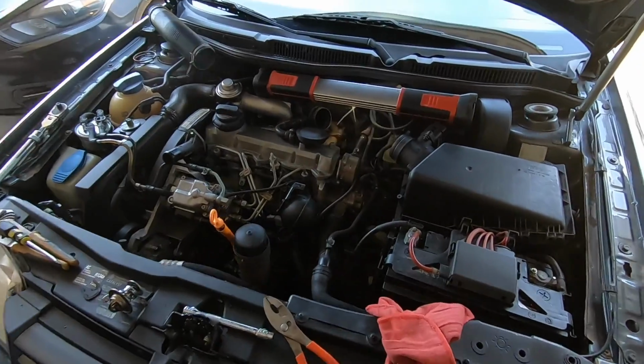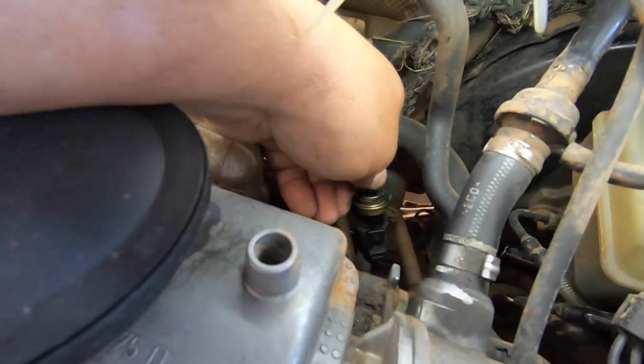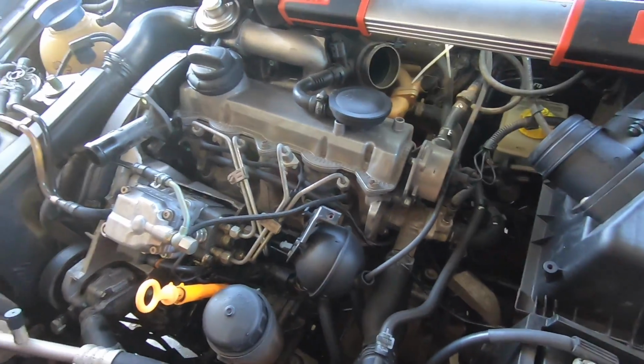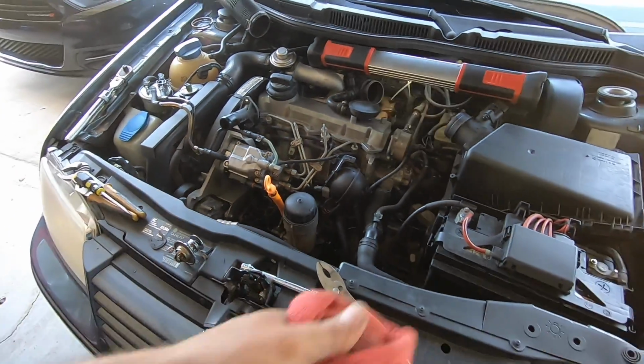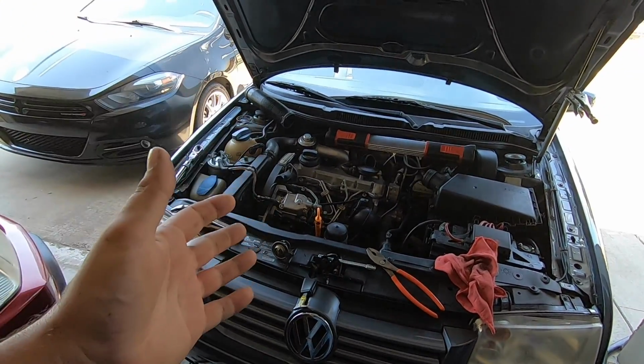So I've already pulled the sensor out of its housing. It's sitting right here now. My hand is on it. I just got to get it disconnected from its little clip. And then we'll bolt this baby back together. We'll clear the codes. Fingers crossed, it's going to run like a dream.